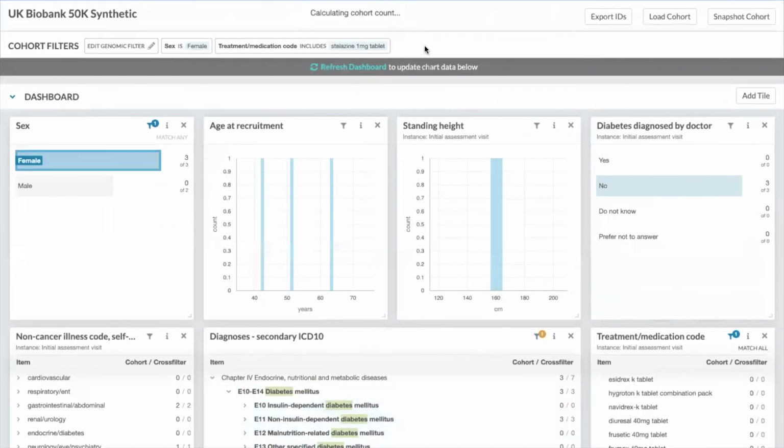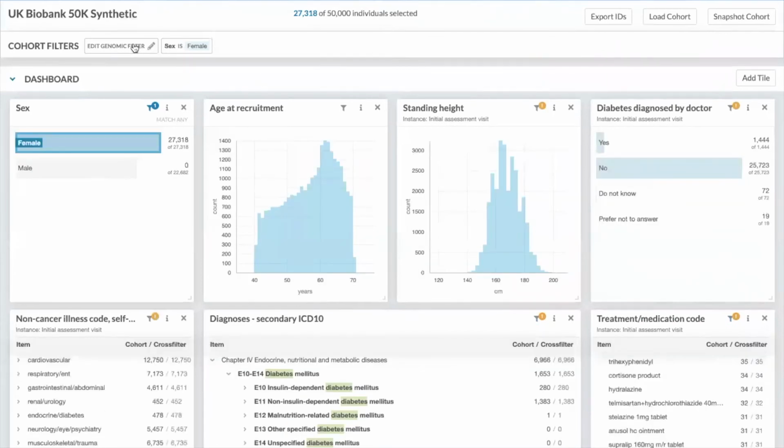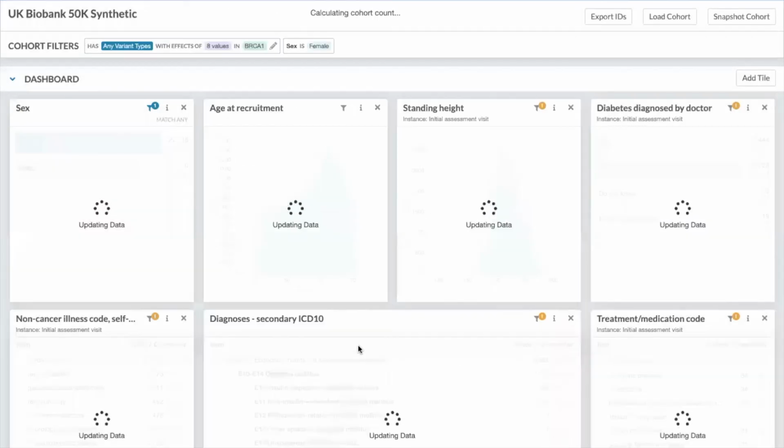You can say, okay, let me keep the women as a phenotypic filter, but apply a genomic filter on top of it. So I want women who, for example, have any kind of high impact mutation in BRCA1. The genomic filter here allows you to say what kind of mutations you want someone to have in your cohort based on their functional consequences on any one of the genes that you enter here. So when I apply this, now we're going to be looking at a combination of geno and pheno criteria. They have to be women and they have to have any kind of damaging mutation in BRCA1.